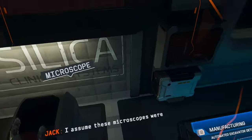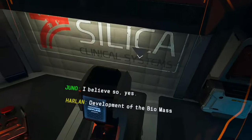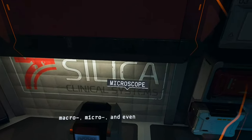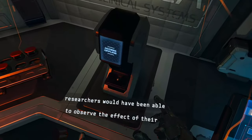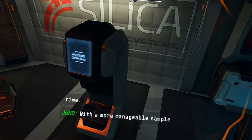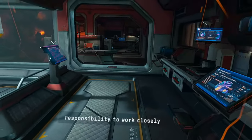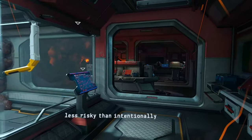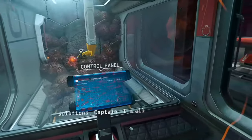I assume these microscopes were used to observe the biomass? I believe so, yes. Development of the biomass containment technology required research at the macro, micro, and even nanoscopic scales. With these microscopes, the researchers would have been able to observe the effect of their containment technology in real time, with a more manageable sample size, of course. It must have been a heavy responsibility to work so closely with live biomass samples. It was not without its risks. So, would you say it was more or less risky than intentionally infecting your own FTL drive? If you have any less precarious solutions, Captain, I'm all ears.